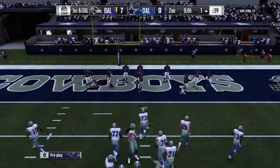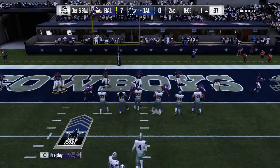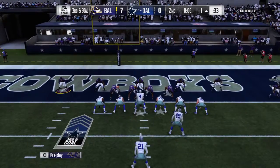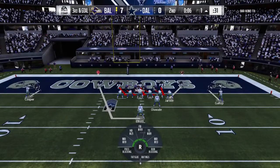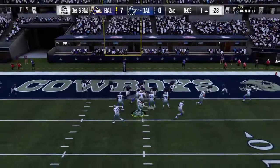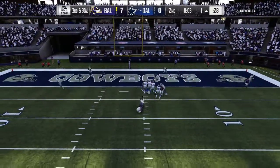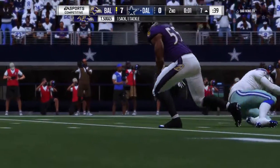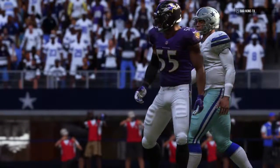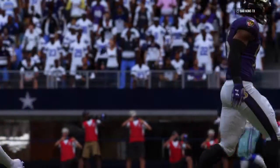So now it's third and goal. This Raven defense trying to keep him out of the end zone. Prescott to throw this time. Rush coming, and he's taken down. So 2 quarters down, 2 remain. Charles and I return after the break.